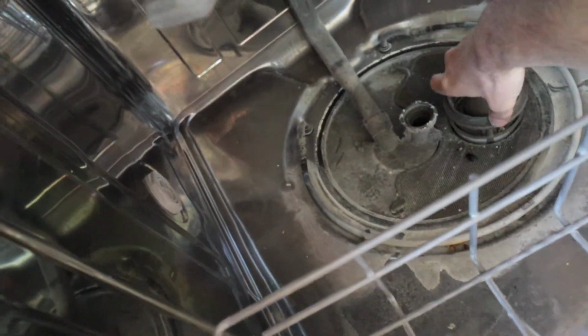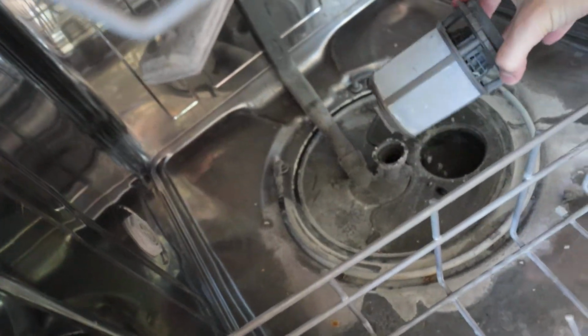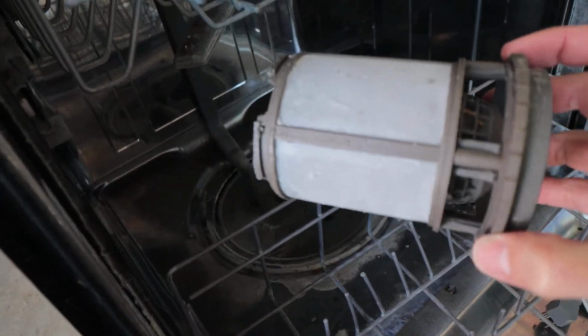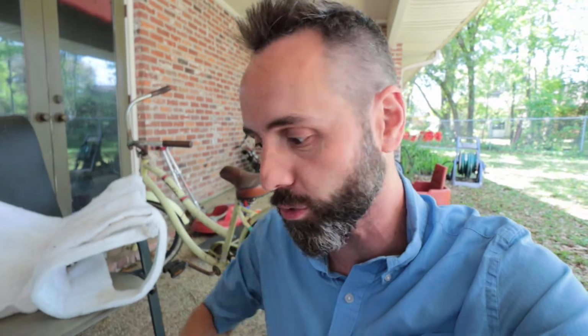And then you just turn it and it snaps in. And then it filters out everything that's going through the pump. He told me you can either go this route where you have to clean this out every so often, or you can get the kind that we got in there that has a mini garbage disposal, a mini grinder that's going to grind up all the extra food stuff that's coming off your plates into the dishwasher.